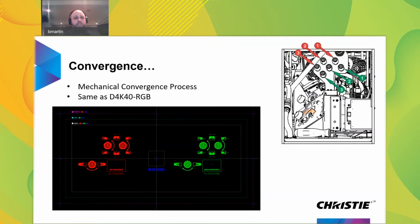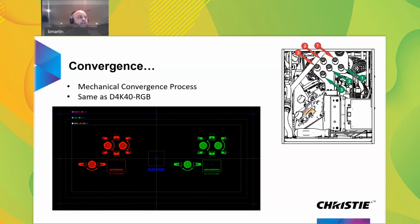Convergence mechanism will be the same. So this was launched on Boxer, and so we have a convergence mechanism that allows you to reach in and adjust some mechanical knobs. So you open the service door, and then you can project the test pattern on screen and adjust the same way as D4K40 as well as Boxer.